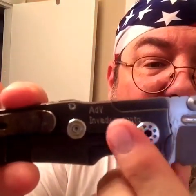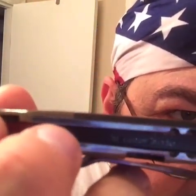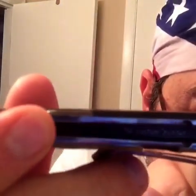There you see the information right there. Prototype #1, Invader ADV. And how do I know it's #1? Because there wasn't one before this. I actually got the opportunity to help him design the blade. He let me, and he's an awesome guy. If you look inside there, I think you can see it. That says first custom Invader. And he has made several beautiful Invaders since.